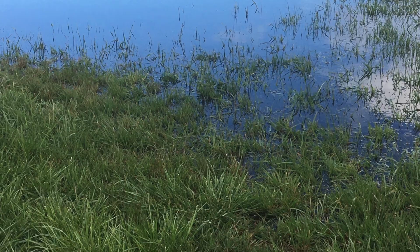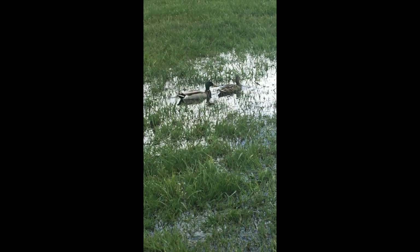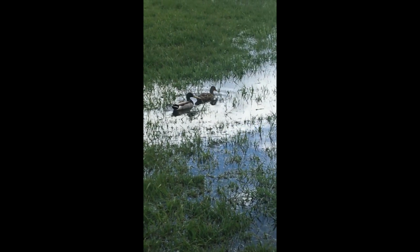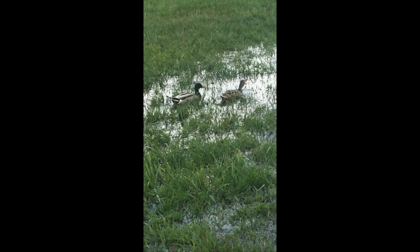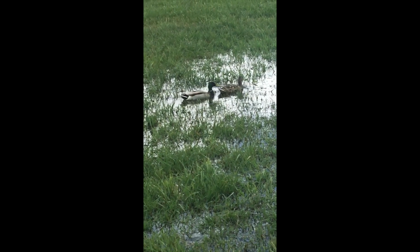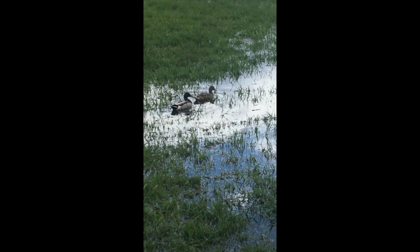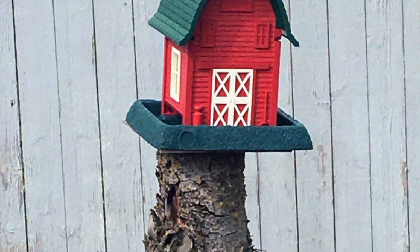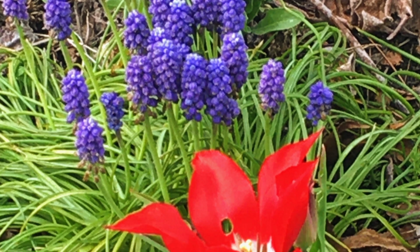There's a reflection in the pond here. This is just a little wet spot in the grass, and a couple ducks are here. Somebody put something fun in their backyard.